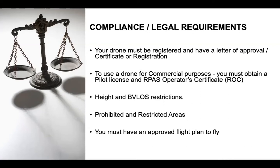Secondly, to use a drone for commercial purposes, which means you operating the drone, whether it's on your farm, etc., you must obtain a pilot license. That's the training for the pilot who's going to operate. And then what's known as an RPAS operator's certificate. That's a license for the company or the business that wants to operate drones. So you can't just have your drone pilot license. That's not enough. You need to have what's known as the ROC as well. And we offer training. We've got a training school, and we offer training and awareness around all these different things to bring understanding of what it would take to do that.